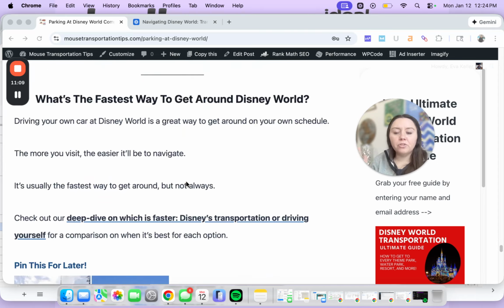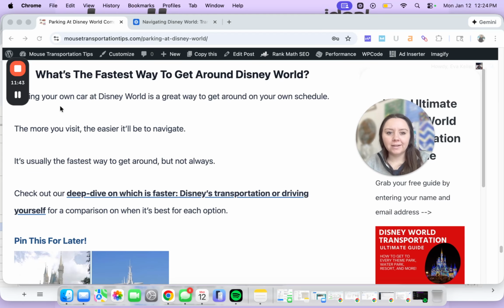So the fastest way to get around Disney World does kind of depend on where you're going and when, and how big your group is, or if you have strollers or wheelchairs or ACVs. There's a lot of factors, but I do have a deep dive on Disney's transportation versus driving yourself if you are concerned at all about what is just more convenient and quicker to get to. And that is all that I have.